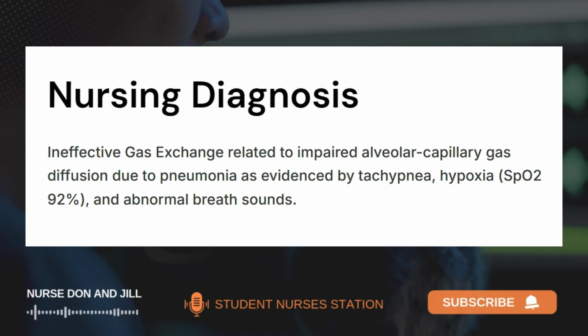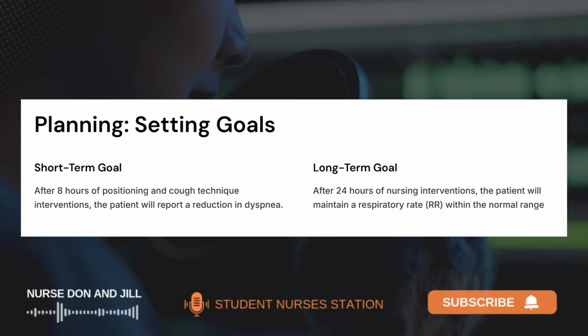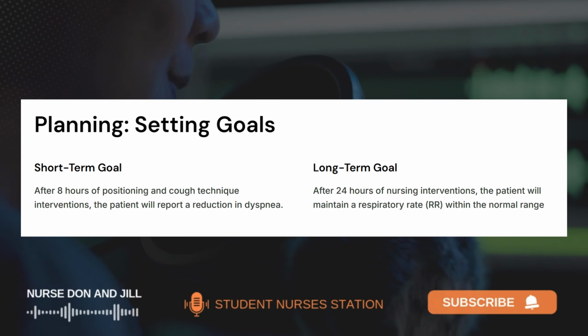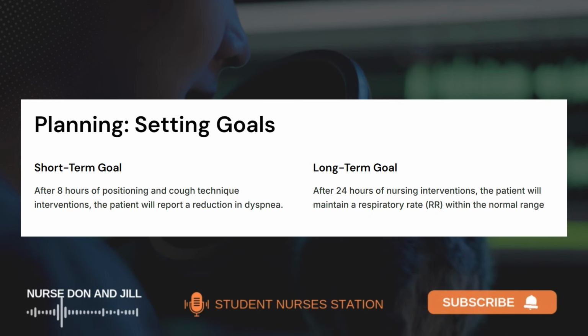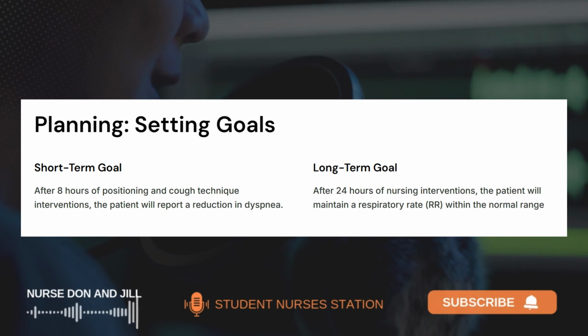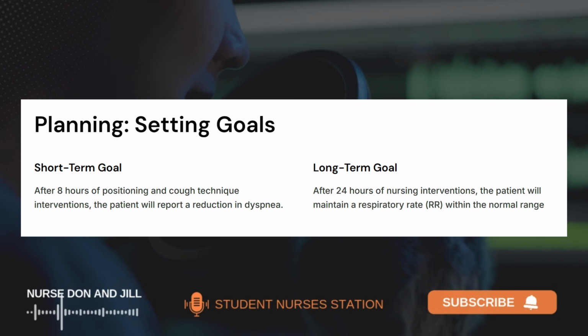Exactly. Now, once you have a clear nursing diagnosis, the next stage in the nursing process is planning. So what goals did the nursing team set for Mr. Smith's care? They set both short-term and long-term goals. The short-term goal was to reduce his difficulty breathing, also known as dyspnea, within 8 hours of starting specific interventions like positioning and cough techniques. And for the long term? The long-term goal was to get his breathing rate back to a normal range of 12-20 breaths per minute within 24 hours of dedicated nursing care.